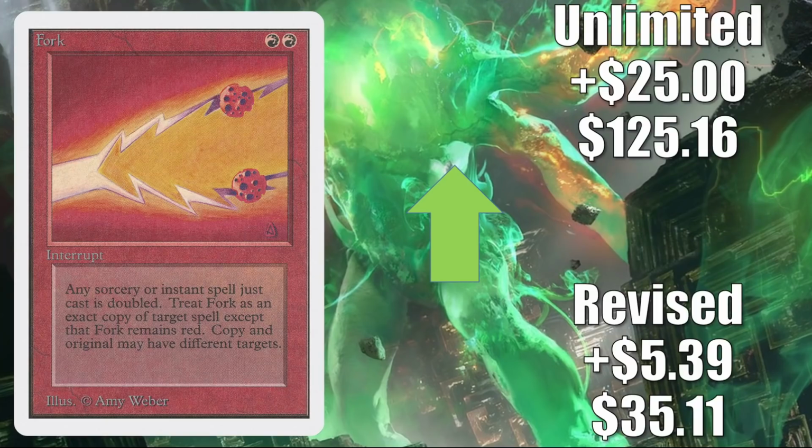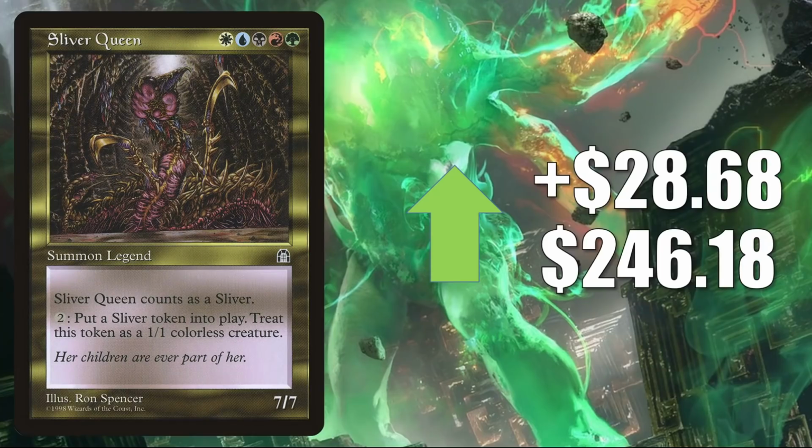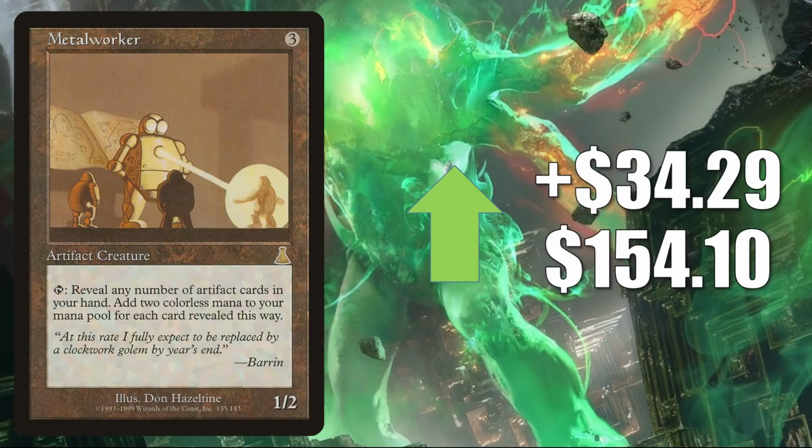Next, we have Fork on the reserve list that has seen increased play in Calamax the Stormsire decks. The Revised copy goes up $5.39 to $35.11, Unlimited up $25 to $125.16. Sliver Queen is the Sliver Lord on the reserve list, and these commander decks have been popular really ever since the reprinting of Sliver Hive Lord and Sliver Overlord. This goes up $28.68 to $246.18.